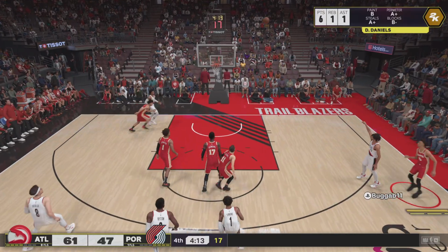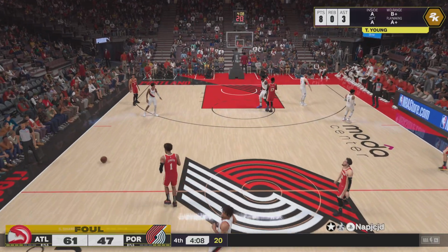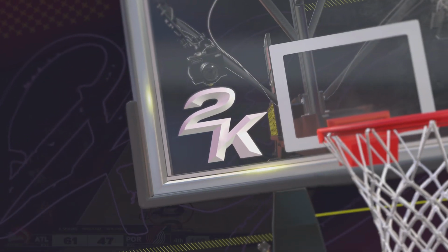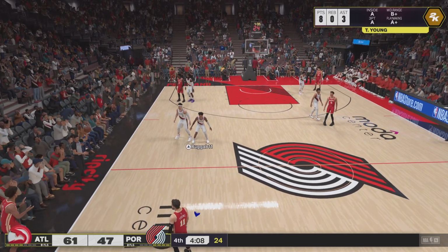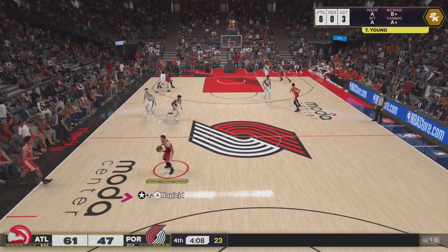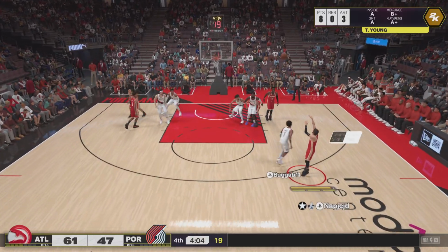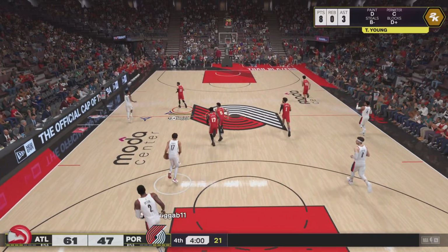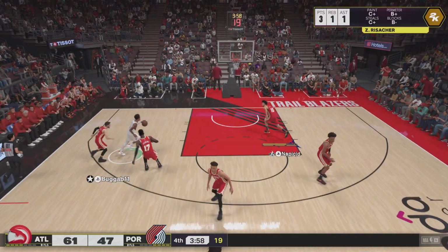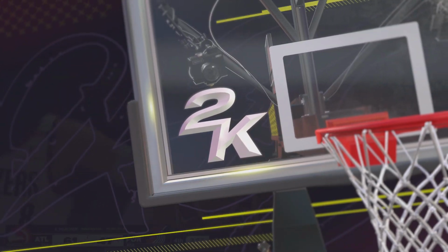A shot by Sharp. Nobody around. From outside, off the mark. The Hawks leading by 14. And there's a whistle. It goes on Shaedon Sharp. That is his first foul of the game. Young outside. Atlanta again missing. A little over a minute of the fourth quarter gone right now. And it's Simons off the drive.